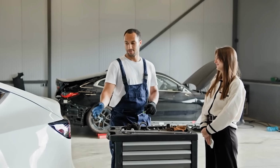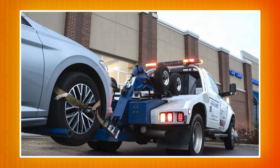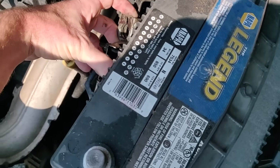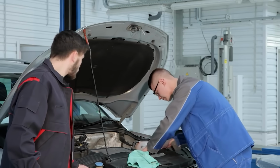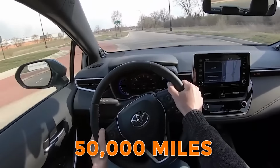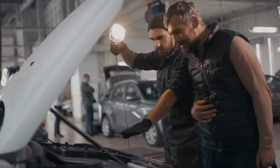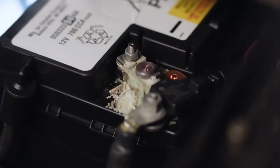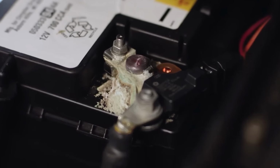Period. I've had plenty of customers dragged into the shop by a tow truck, thinking something major broke, only to find a weak battery caused the whole mess. A Corolla once came in with less than 50,000 miles, and the owner was shocked to hear it just needed a new battery. Why? They never tested it, never cleaned it, and the buildup drained it out early.